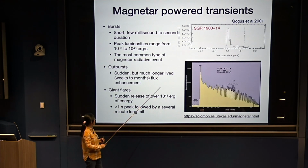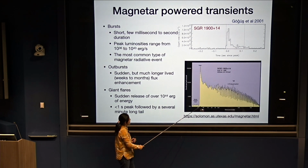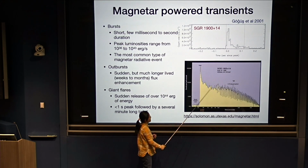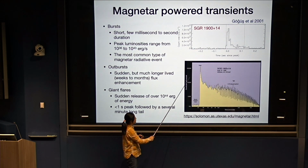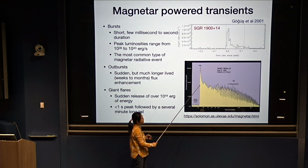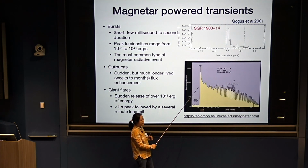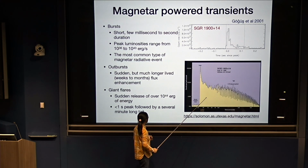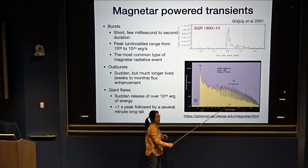Here is one of the examples observed so far. This is from the magnetar SGR 1900+14. It happened in 1998. This is showing the flux detected by the Ulysses spacecraft. You can see that the initial peak is really, really bright. It lasted for less than 1 second, and then it has a long tail that lasts for several minutes. You can even see the rotational period in this long tail.